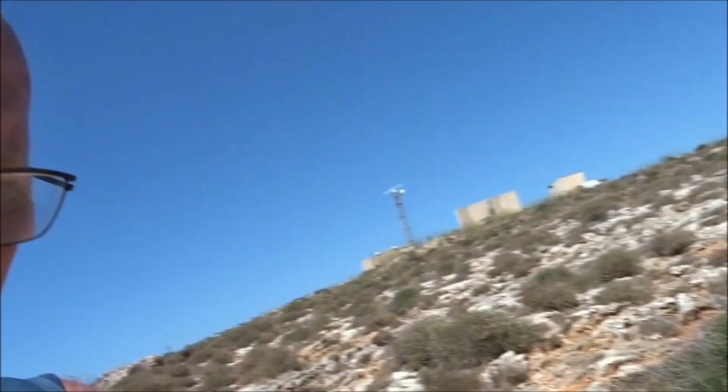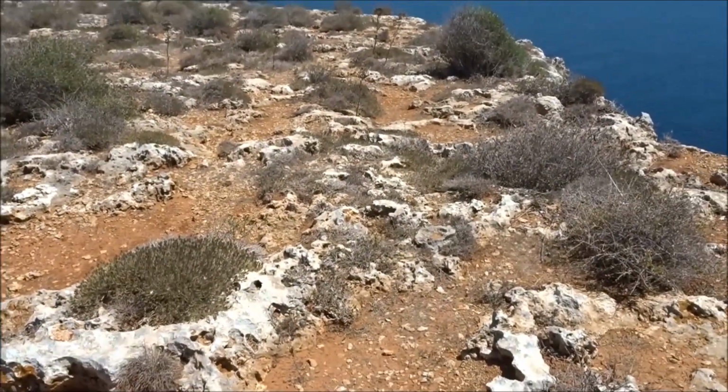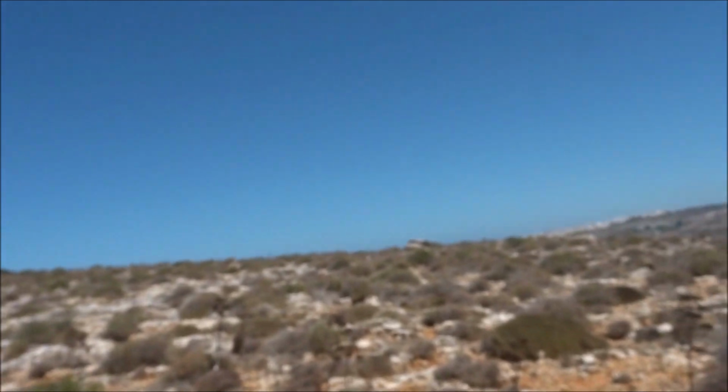It could be solid. Because this is a mixture of soil and rocks, for all you know, you could stand on the rock. So be very careful if you're coming near these edges. A lot of people get into trouble.